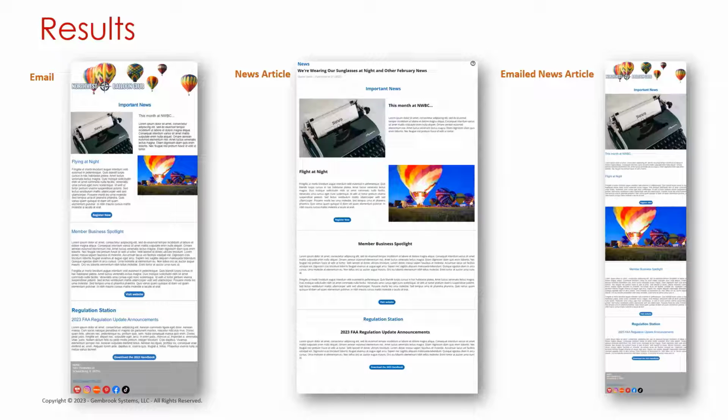And then to the right, we have what the news article looks like when it's been embedded in an email. So we can see definitely some striking similarities, but one of the things that you want to notice is that there are some minor differences in some of the text that's been used, some of the formatting, certainly on an emailed news article, that there's a lot of stacking involved as opposed to that staggered look that we have, not just within our email, but within our news article itself. So this is why we want to encourage you to explore the different options.